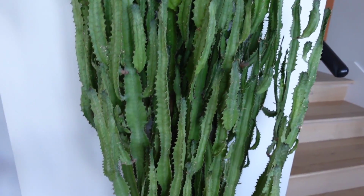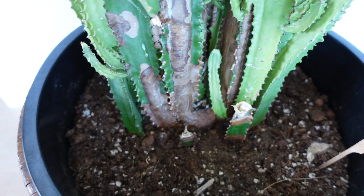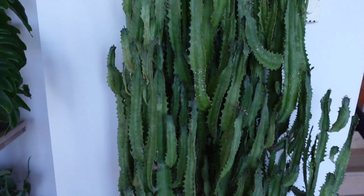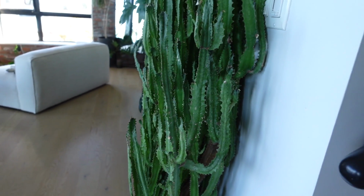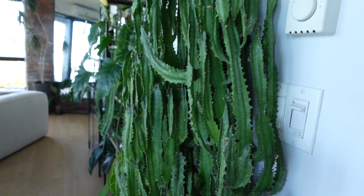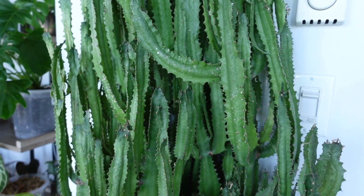And I've actually taken so many props of this plant. Down at the bottom you can see where I've cut a lot of it because it was really wide and the front was jutting forward, but now it's got this really nice manageable shape that I can put somewhere like this without turning this corner and getting stabbed in the arm. So yeah, Euphorbia Trigona, I love this plant so much.